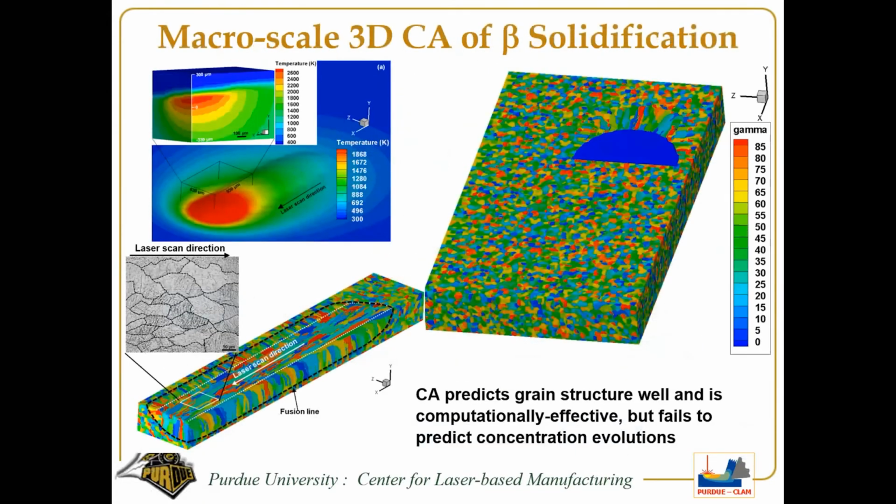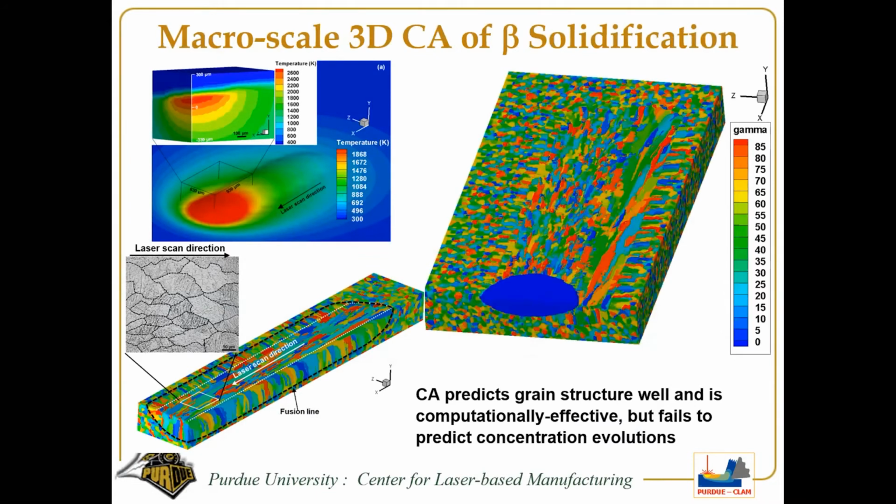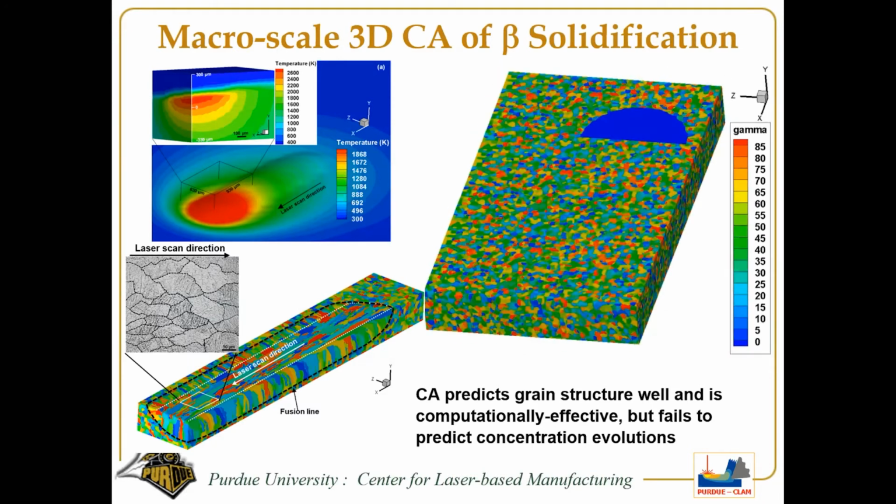So once you get the thermal field, you can use that as an input to predict the resultant microstructure. This example shows the large-scale prediction of a microstructure using the cellular automata technique, and you can see how we were able to predict this one and that one.